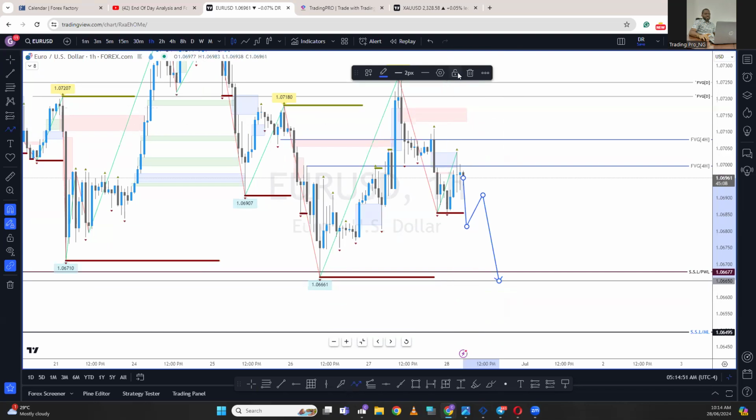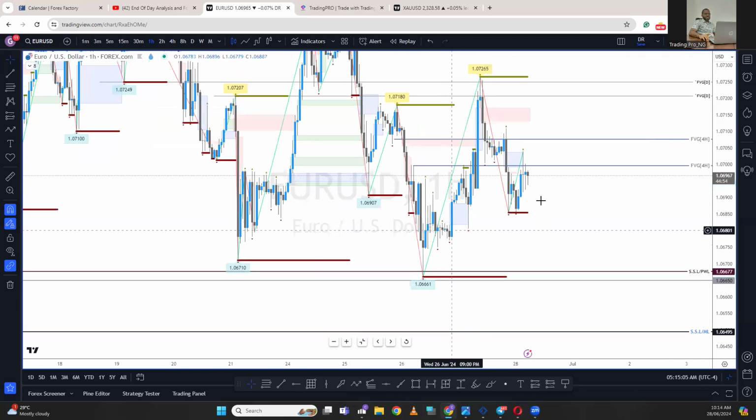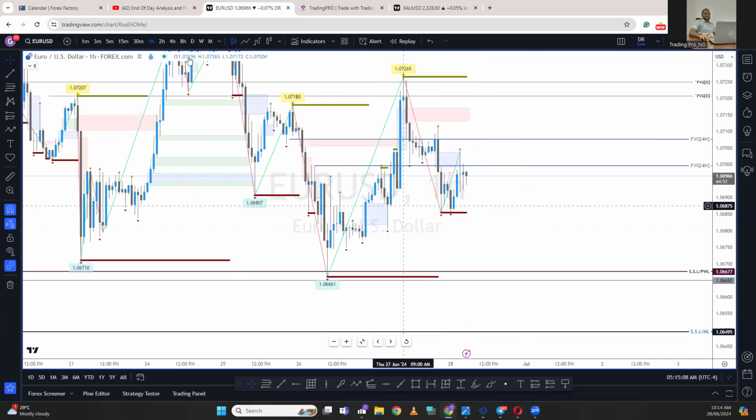I think I gave a signal yesterday. It has hit TP1. TP1 was at 1.0688, and that has been hit here. So TP1 is out. It remains TP2. So this pair for now is still bearish. So we're waiting for solid bearish evidence on this pair to continue down to first this level, 106.85, and 1.0666. So that's what we are having on this pair for now.